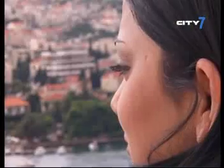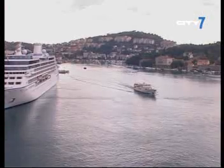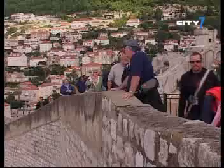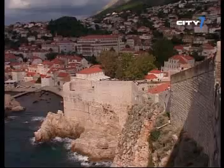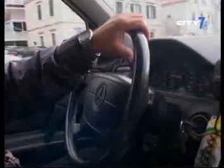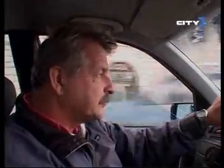Next morning, I wake up to be greeted by the walled city of Dubrovnik, one of the most prominent tourist destinations on the Adriatic. The city is also known as Ragusa in Italian. A short taxi ride from the port takes me to the walls of Dubrovnik.